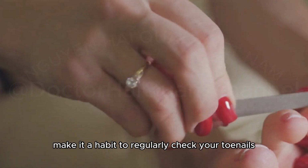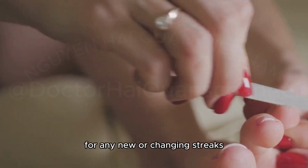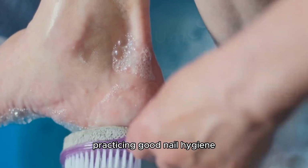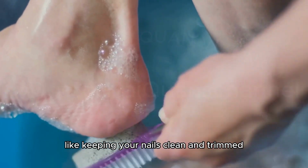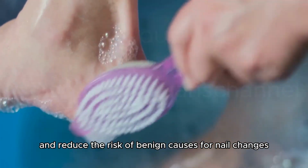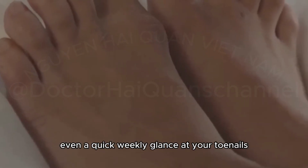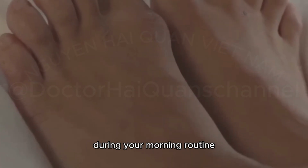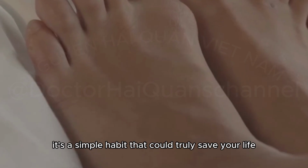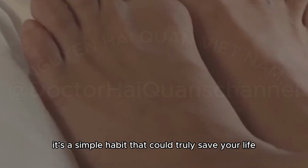Make it a habit to regularly check your toenails for any new or changing streaks. Catching changes early can be life-saving. Practicing good nail hygiene, like keeping your nails clean and trimmed, can help prevent trauma and reduce the risk of benign causes for nail changes. Even a quick weekly glance at your toenails during your morning routine can help you spot problems before they become serious. It's a simple habit that could truly save your life.